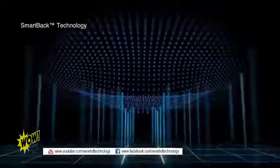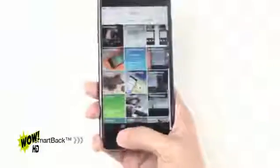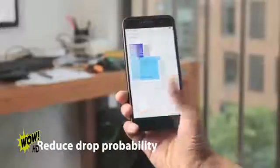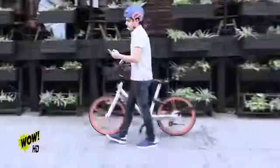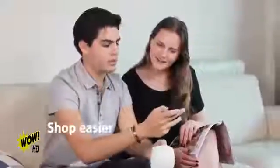When you press the button, the action is transferred to the top through our patented smart bag technology. So, you can just go back easily with a single hand and reduce drop probability. Now, you are free to message on the way. Shop online easier.